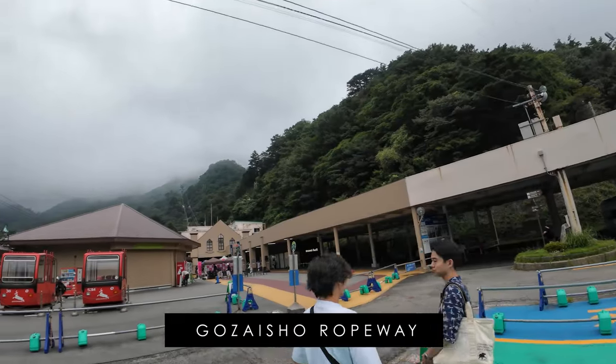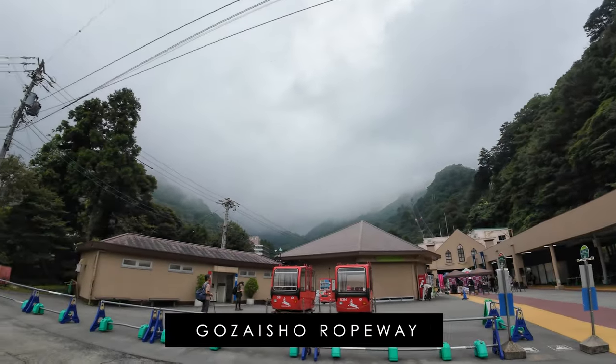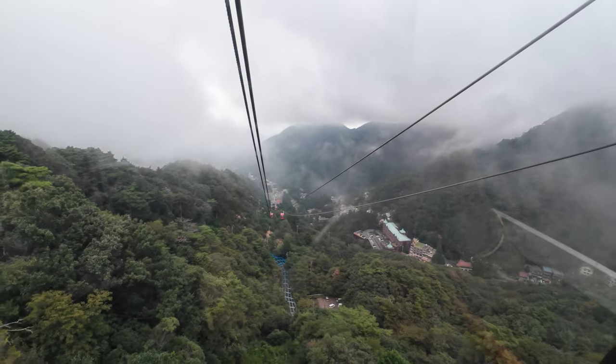And our first destination for day 2 is going to be something eye-opening and thrilling. It's the Gozaisho Ropeway. This is an aerial lift line that climbs up Mount Gozaisho to give a heart-stopping view. So I'm really excited.